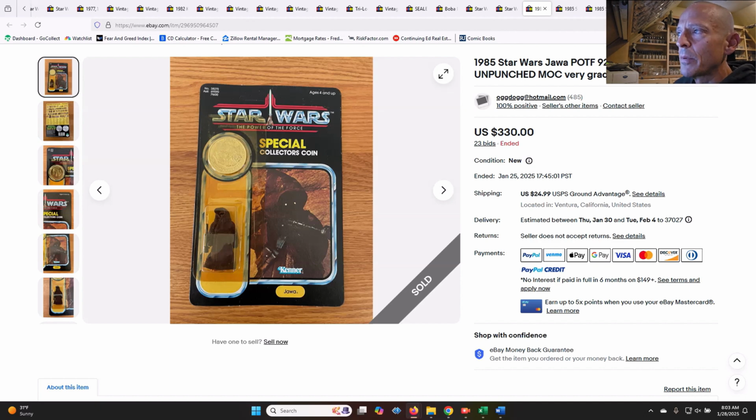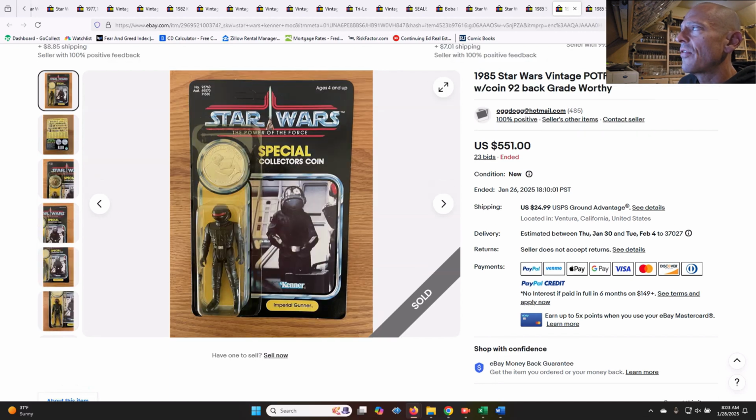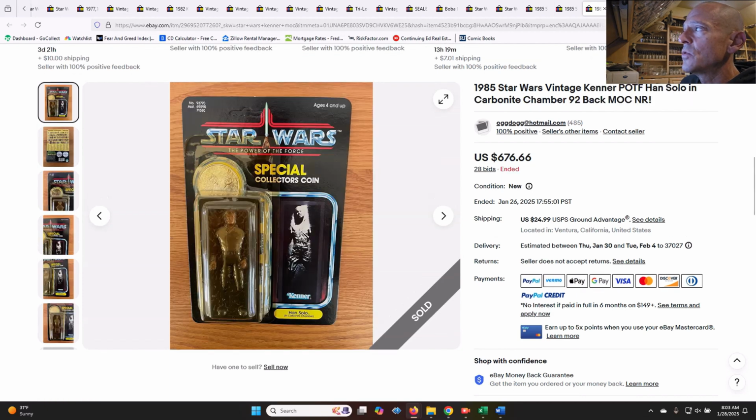The Jawa was probably the lowest grade of the bunch, but it was still pretty clean. Unpunched, light scuffing by the logo on the front of the card. $330 on that one. But the same seller had some very high grade last 17 Power of the Force. This Imperial Gunner had moderate to light yellowing to the blister, but unpunched. I think this one grades very high, and the price reflected that. That one sold for $551.